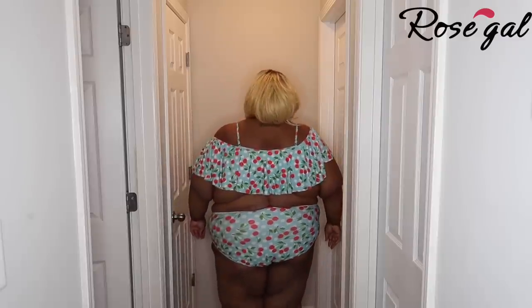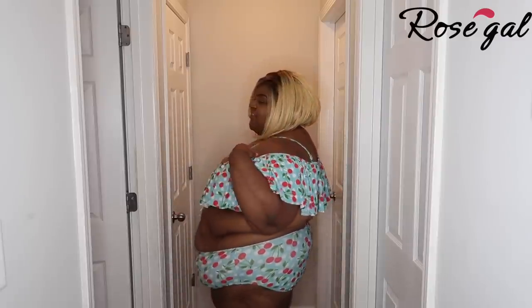This is the back view. The shoulders on this are so cute. So yeah, this is very, very cute. It's comfortable. I really like it. Good material. What y'all think? So yeah, look number four.